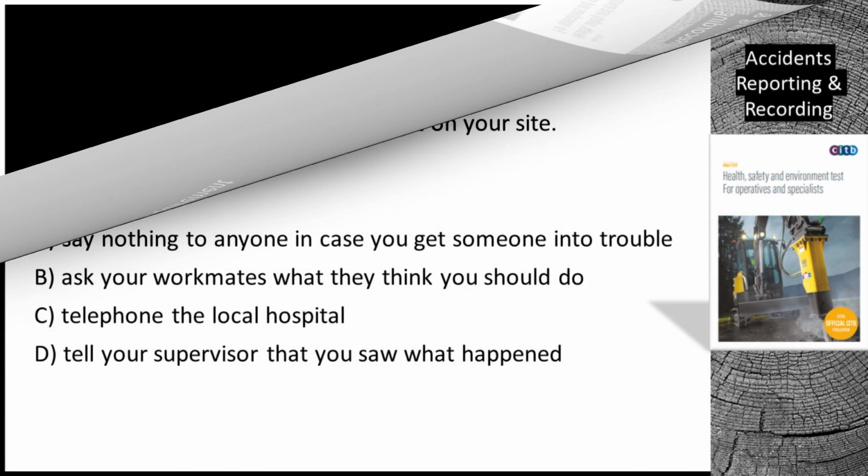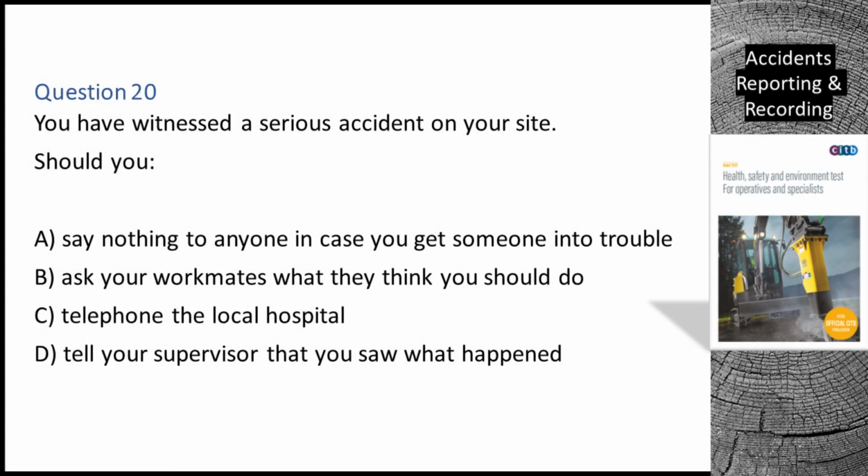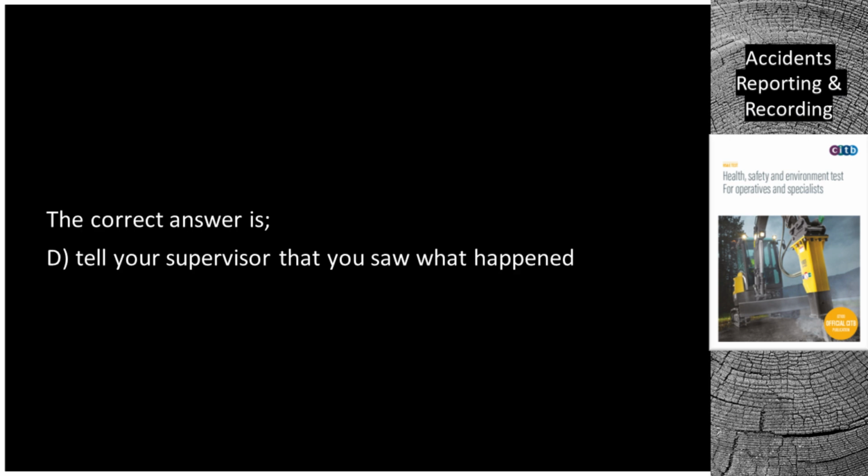Question 20. You have witnessed a serious accident on your site. Should you A. Say nothing to anyone in case you get someone into trouble. B. Ask your workmates what they think you should do. C. Telephone the local hospital. D. Tell your supervisor that you saw what happened. The correct answer is D. Tell your supervisor that you saw what happened.